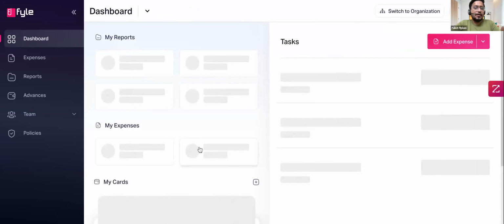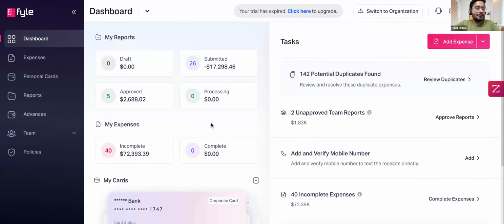Now, there are around 7 to 8 different ways in which we bring in expenses onto the platform. Some of them being the Outlook extension that I talked about, the text messaging that I talked about. We have a mobile application that is available both on Android as well as iOS. Now, from the various methods that we collect these receipts, they eventually end up in the application itself, which can be accessed either via web or a mobile phone.